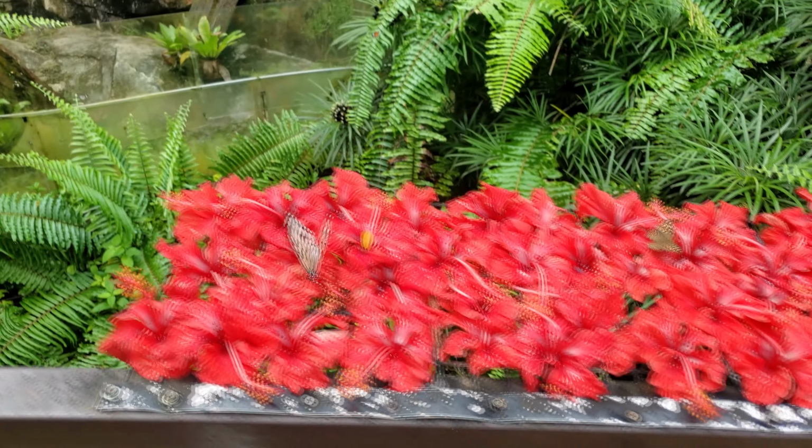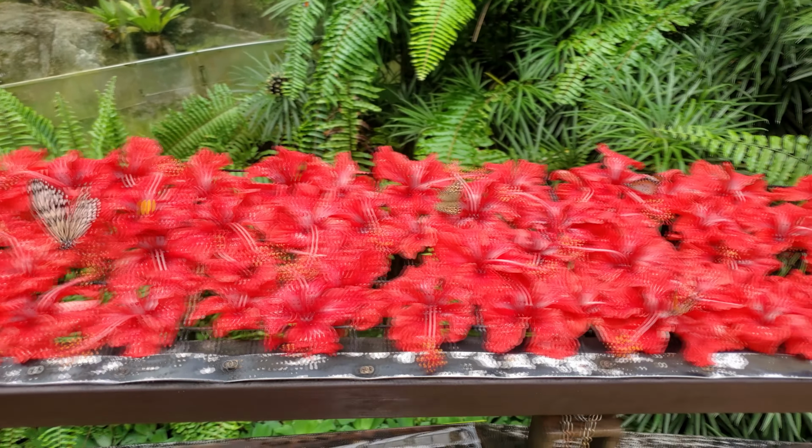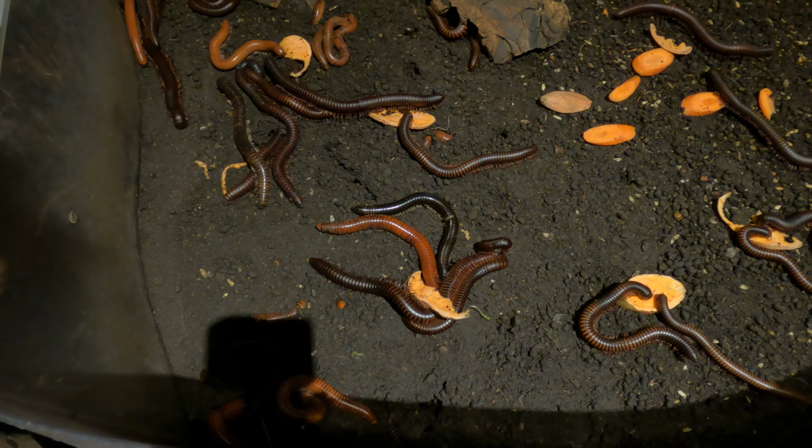Good morning from Penang, Malaysia. Today we're going to ENTOPIA, which is a butterfly garden. They have over 15,000 butterflies, over 200 species of plants, and lots of other insects and invertebrates. Are you ready? Okay, here we go.